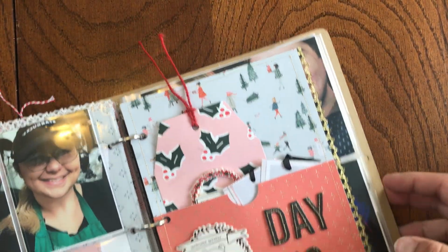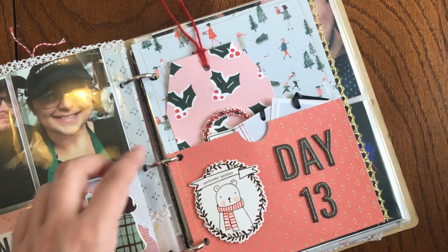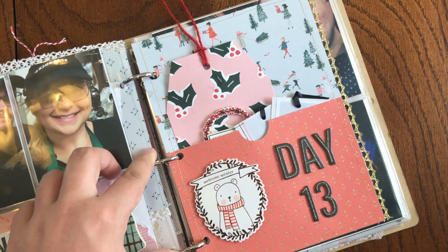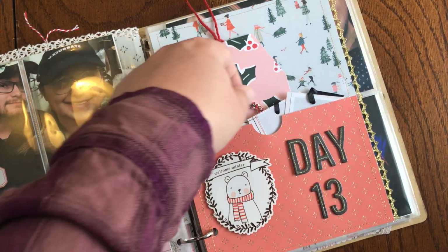Day 13, we went to the Trans-Siberian Orchestra in town, and it was absolutely amazing. This was our first year going, and it was so beautiful, and the music was so good, and they did like a whole light show.